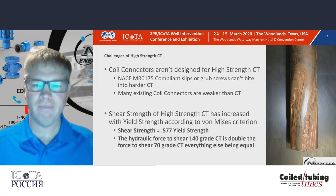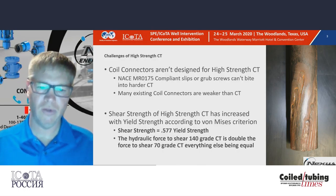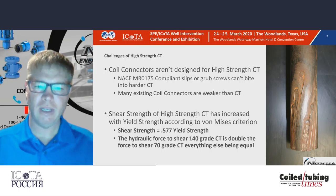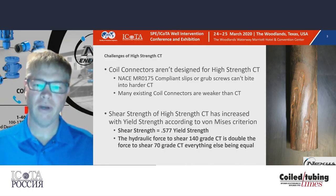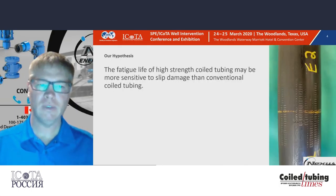The other comment with this is that as the tensile strength or yield strength of the coil tubing has doubled, it now takes double the shear forces within the BOP to cut it. And so companies, including the one I work for, have had to make changes to our BOP shear so we can cut this higher grade coil tubing. Go to the next slide.